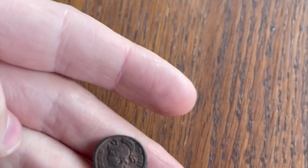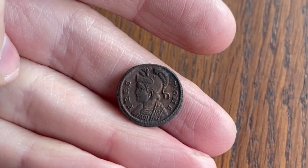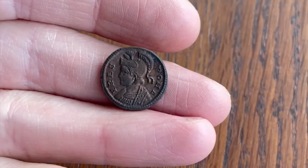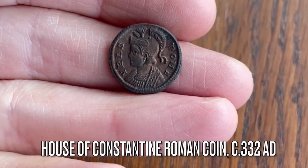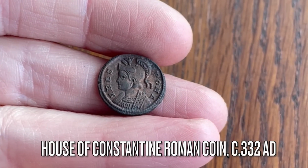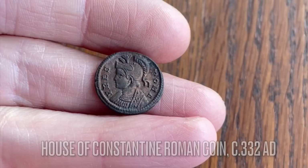The third item that I would like to share with you today is a Roman coin. It's a coin of Constantine the Great. This coin was minted in today's Lyon, which is France now. This coin is in really great condition. I really like the way it looks.